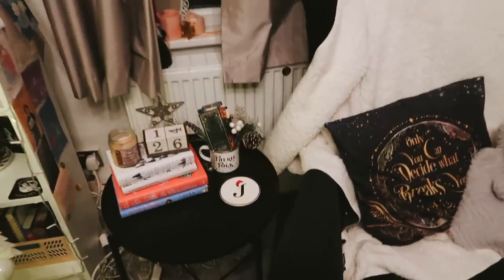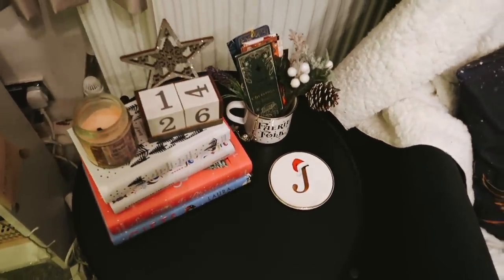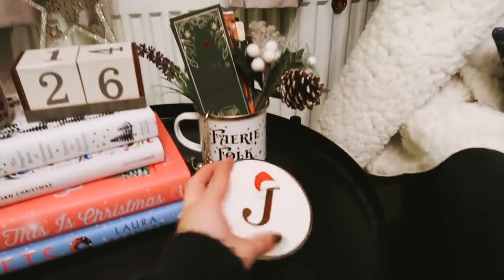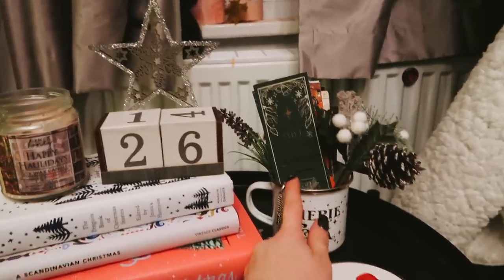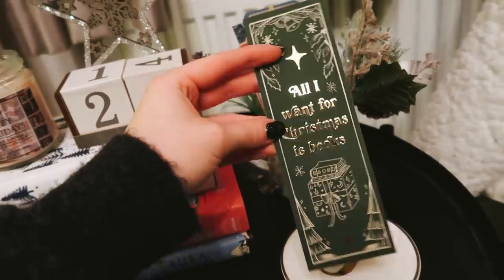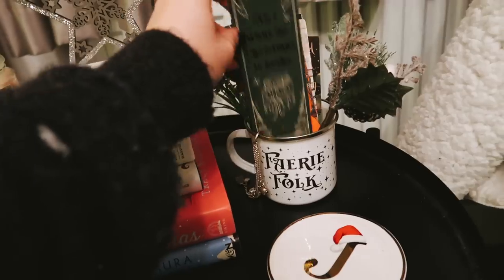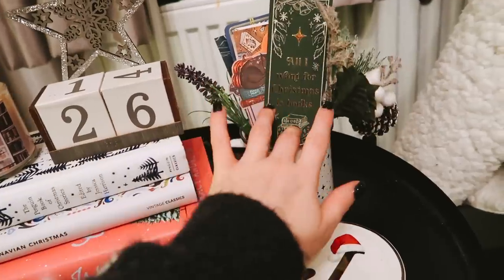And then down here, so we'll ignore all the wires on the floor and the fairy lights I need to get rid of. So I've put my little Christmas coaster out with my initial on it, my Christmas bookmark. I have another one of these, but it's in a book at the moment. This is from my friend Leora's store, which is Mine Daisies on Etsy. So you can get lots of different festive bookmarks from her Etsy store, and they're so cute.